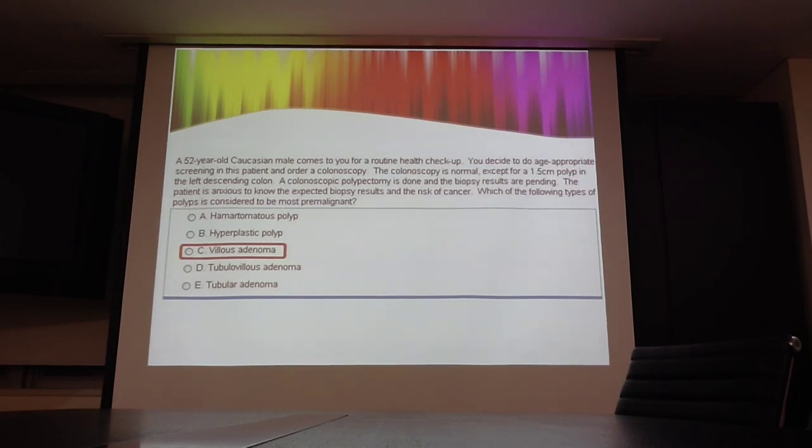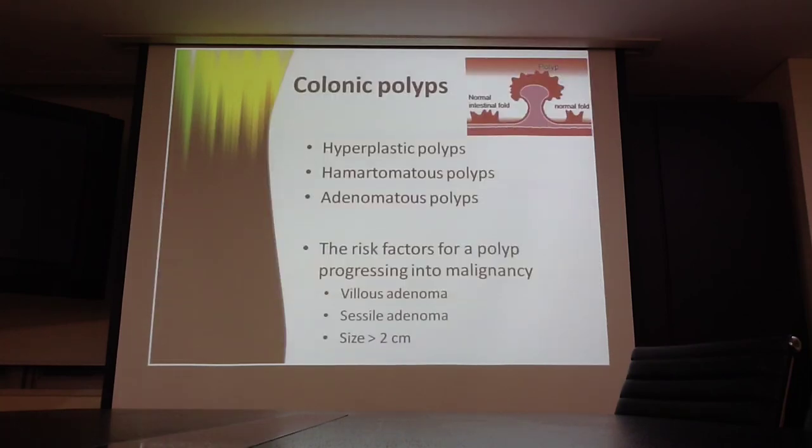That's funny. Okay. Colon polyps. It is a growth of extra tissue in the large intestine. We call this a polyp. And most polyps are just benign. They do not go to cancer. But some types of polyps can turn into cancer over time. Among these polyps, hyperplastic and hamartomatous polyps are just benign.